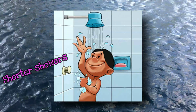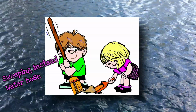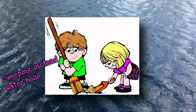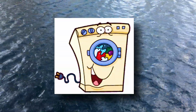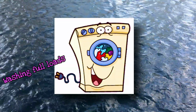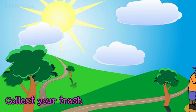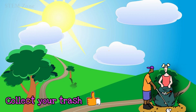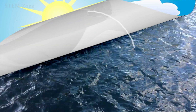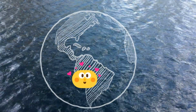Taking shorter showers, turning off the faucet when we are brushing teeth, sweeping up dirt outside instead of using a hose, fixing a leaky faucet. When doing laundry, wash a full load instead of washing a few things at a time. And when we are outdoors, making sure we carry a bag to collect all of our trash. Together, we can do our part in looking after our water.